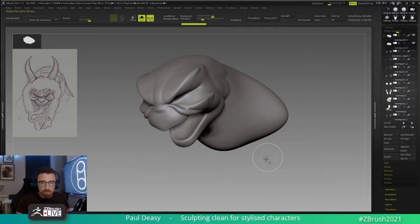So I'm just zero meshing that duplicate, adding a couple of subdivisions now, and projecting the Dynamesh sculpt into this, so it'll give me the whole piece as one, and I'll have subdivisions.